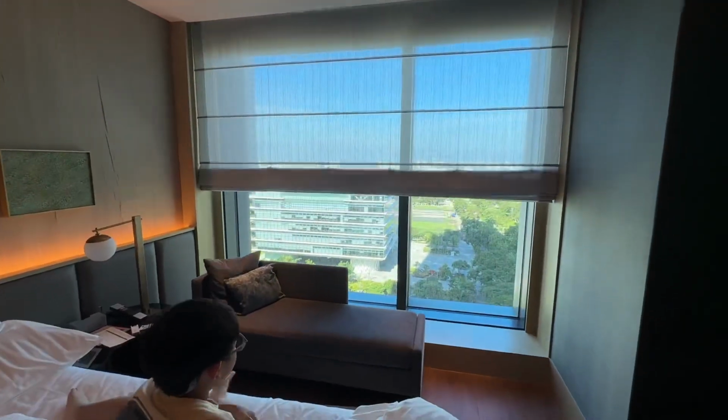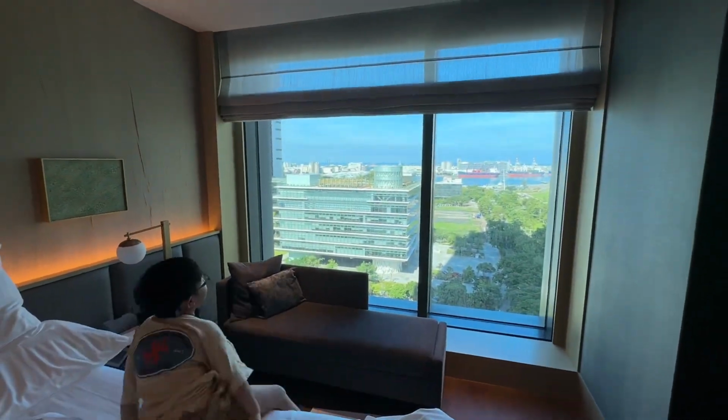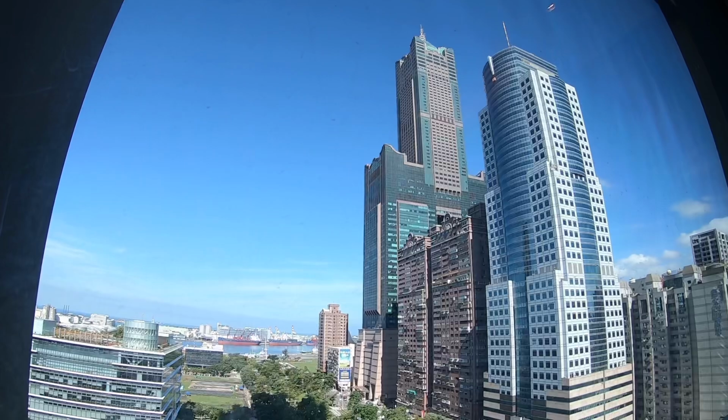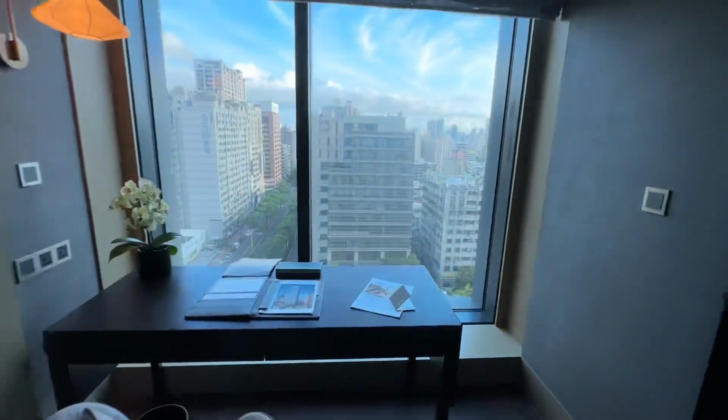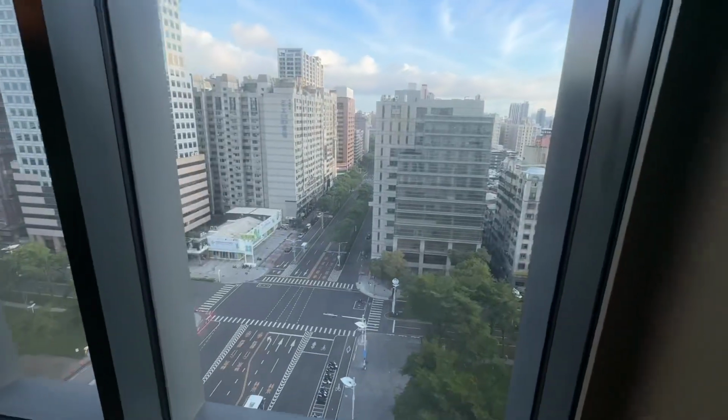Good morning, Kaohsiung. The room view faces the harbour and the iconic 85 Sky Tower, while the living area offers a stunning cityscape. So beautiful and premium.